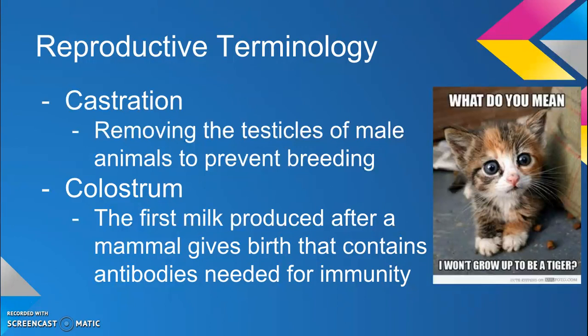It's significantly easier to castrate males. You can do it on the farm. You don't have to worry about putting them under or doing surgery or anything like that. It's actually a pretty simple procedure. So castration is typically only done in males when you're talking about livestock.